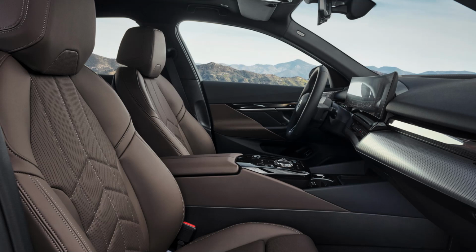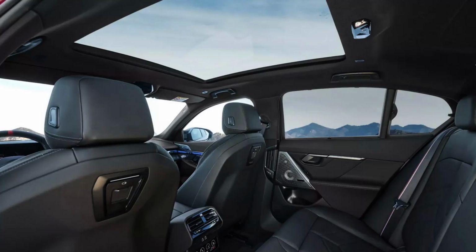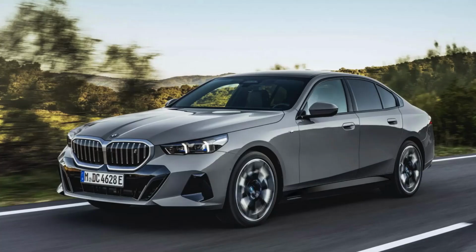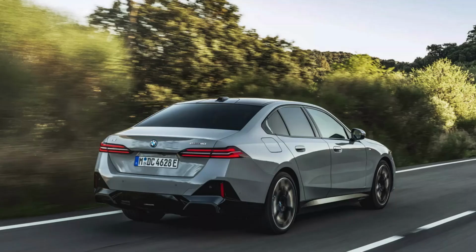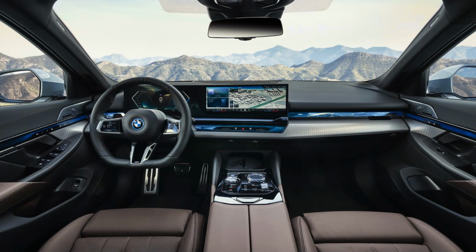The rechargeable hybrid system of the new BMW 530e consists of a 2.0-liter four-cylinder turbo engine, a 19.4-kilowatt-hour battery pack, an electric motor and an 8-speed automatic transmission. Offering a total of 295 horsepower and 450 Nm of torque, the model can accelerate from 0 to 100 km per hour in 6.3 seconds and reach a top speed of 230 km per hour. According to WLTP, the pure electric driving range of the model is around 100 km.